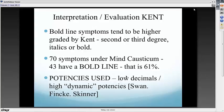In other words, I was told that the grading meant the reliability of the symptom because it was related to the number of times that it had been observed. In proving, this turns out to be not at all the case. It's not that it has been observed a number of times. It has been indicating that it was taken from a case from the literature. And Kent mistook that as the confirmation of a proving symptom.